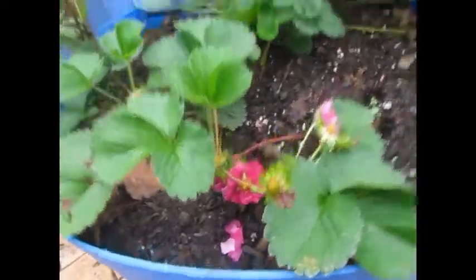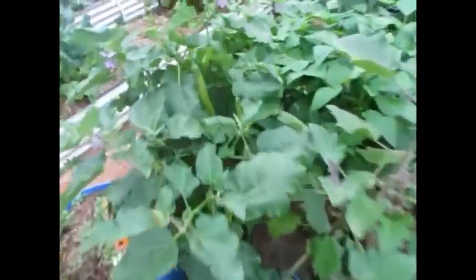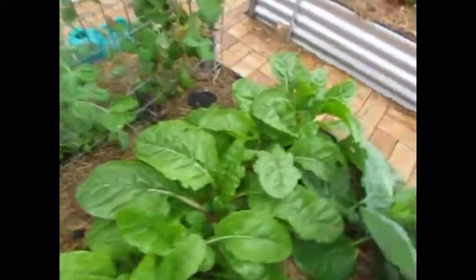It's our pink strawberry. It's going well. Eggplant, a couple ready to come off. I'll be off for tomorrow night. Green eggplant, I forgot to give them to the visitors yesterday. Flowers are coming up well. Rainbow chard's doing nicely.